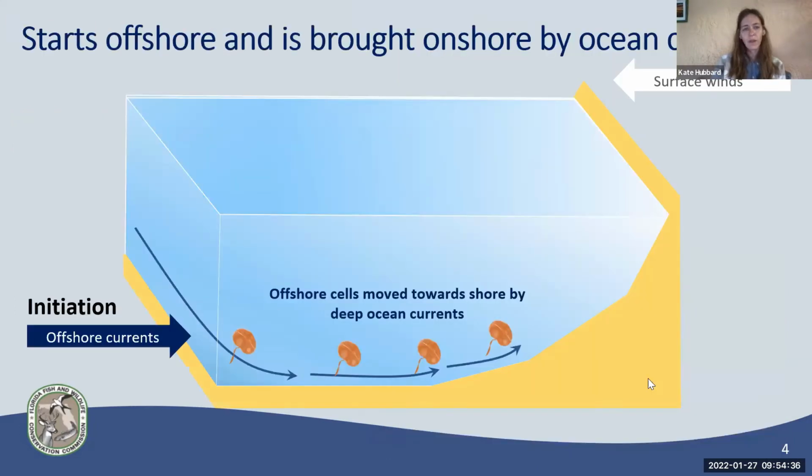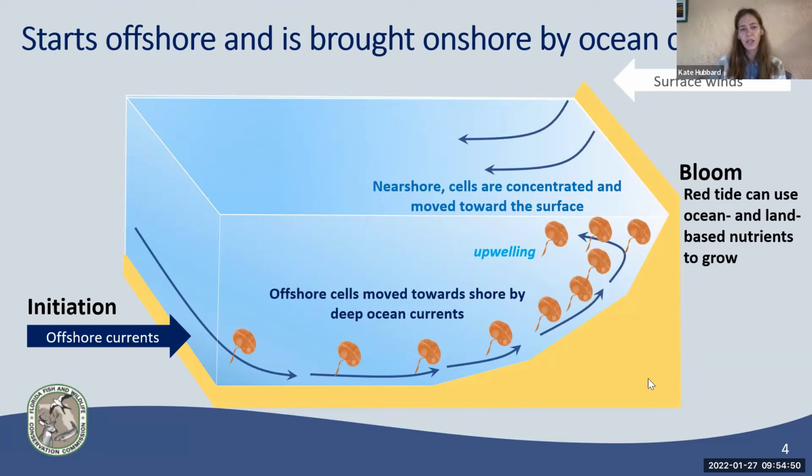Next slide, please. We can visualize this a little bit differently. So now we have the shore on the right-hand side, and we're seeing those cells being moved towards the shore by those deep ocean currents. Next slide, please. As they move into shallower water, we typically do have upwelling. That's the transport of bottom water to the surface, and that's driven by surface winds, which push the surface water offshore. And that process can help those cells accumulate in certain areas, and it also brings them near shore where they're typically observed. And often impacts are some of the first things that are observed.